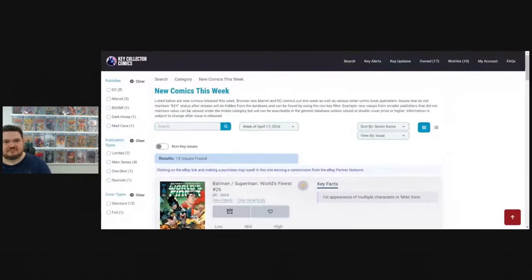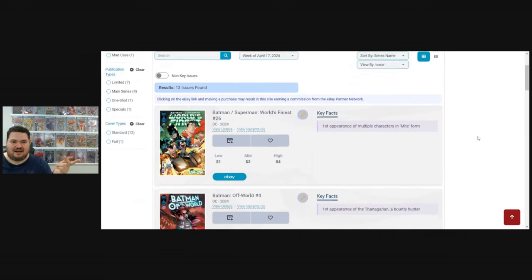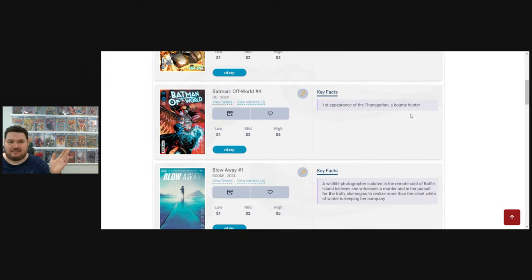Let's go right to Key Collector. Okay, I didn't start a Key Collector, but here we are. All right, so new comics this week. It is officially Wednesday, so Key Collectors should be on point. We've got the first appearance of multiple Might characters, including a Doomsday Might, so I'm assuming all Fifth Dimension characters. I haven't read the issue yet. I did already pick it up.